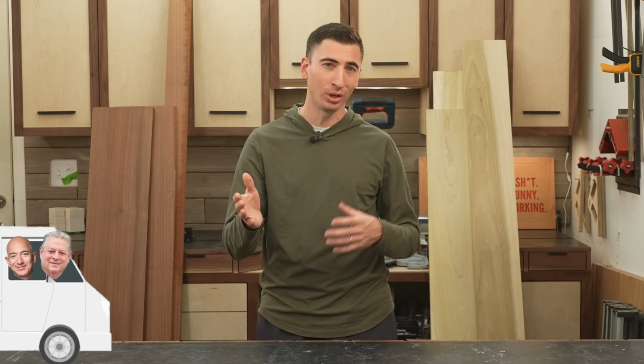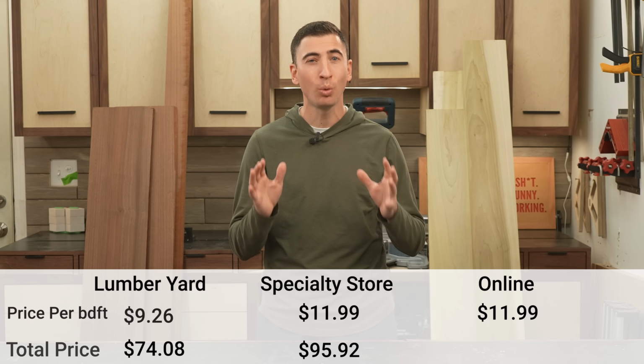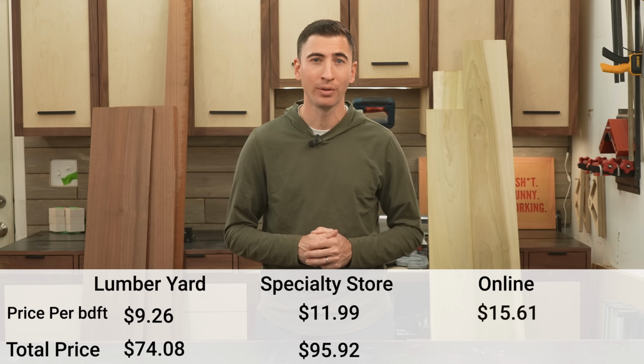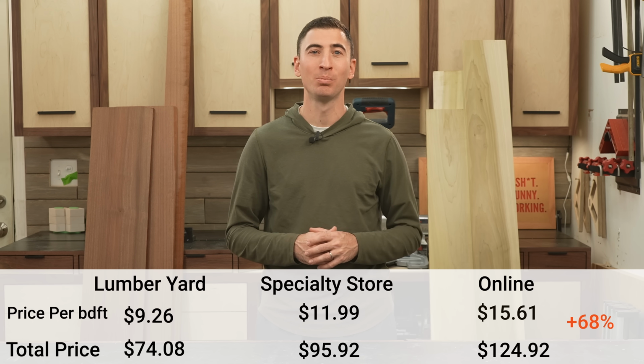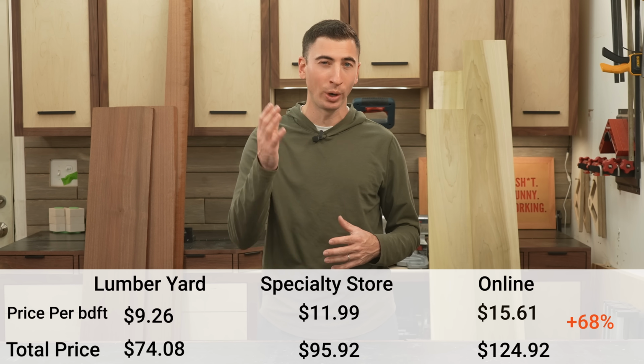However, there is more to this love triangle because you need to pay Al Gore and Jeff Bezos to deliver from Woodworker Source via FedEx. Now I'm on the opposite side of the country, which totals $29 in freight, bringing the board foot price for the Sapele of this order to $15.61 for a grand total of $124.92, roughly 68% more than our cheapest option. Now, obviously shipping rates are going to vary depending on where you're located. This is just one man's experience.